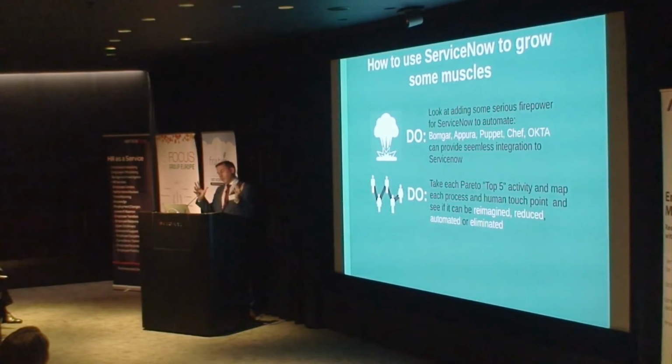And again, the problem with this is often the service management tool gets put in almost as a way of just making service better for the IT guys who work in the IT department. Whereas really, what you can use ServiceNow to do is create a very different experience for your users.